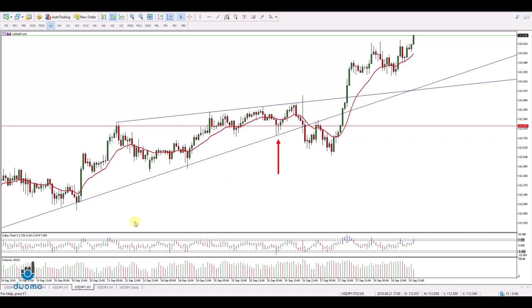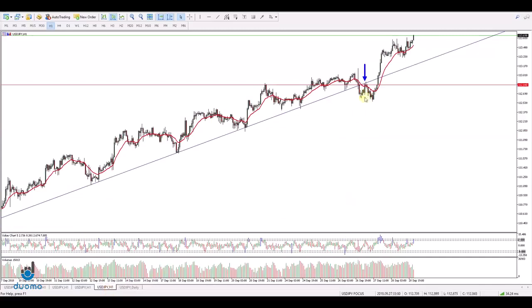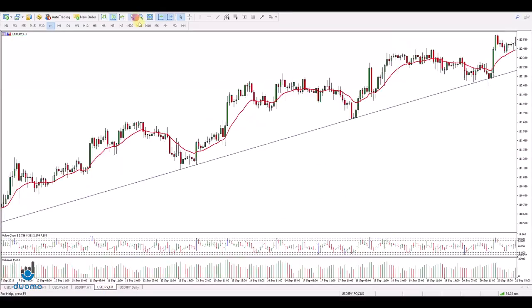But then we had the interest rate rise. The market reacted. You can see this bearish candle here reacted in both directions, and the price broke through the trend line. So let's move on to the fourth trade, which was this candle here.